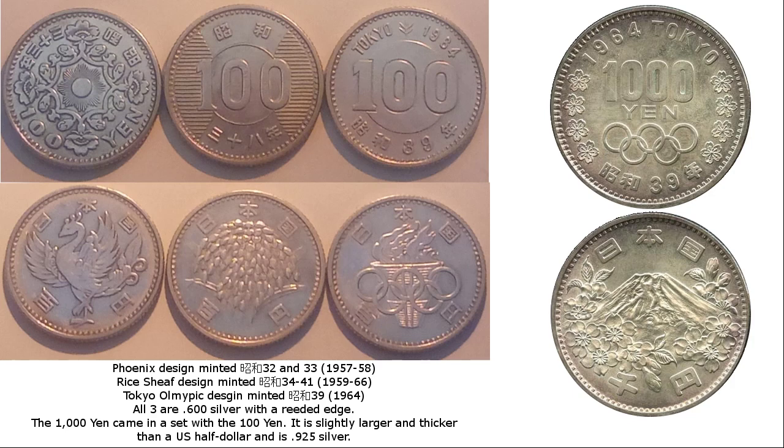These are pretty collectible. They were only minted for the 2 years, but had fairly high mintage numbers for those 2 years. But 60% silver, it's a neat design. People like it. It tends to go a good bit over melt value.